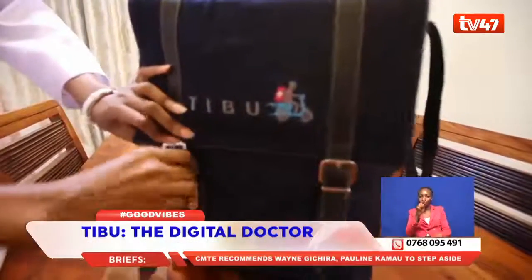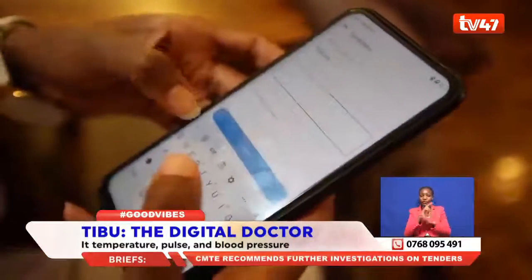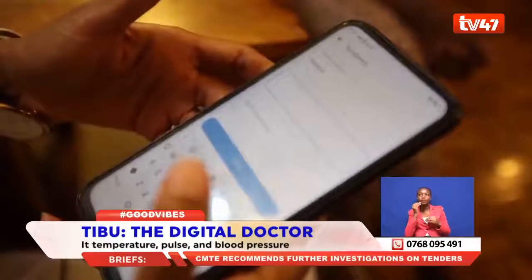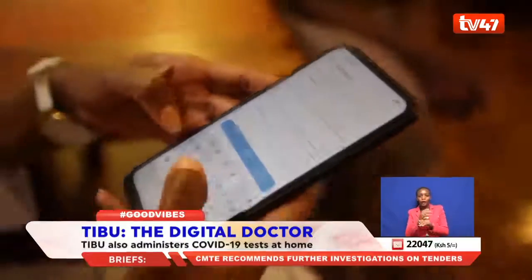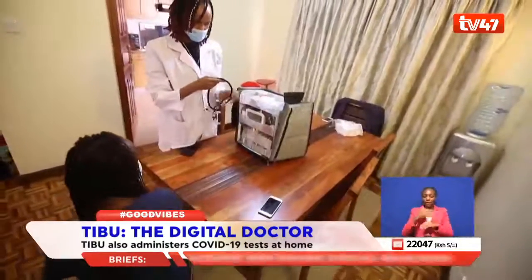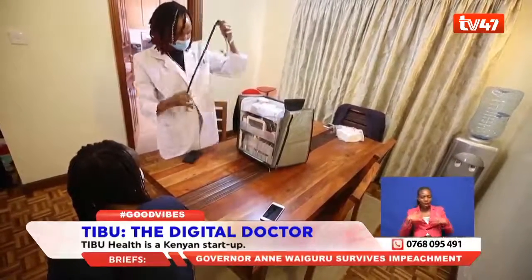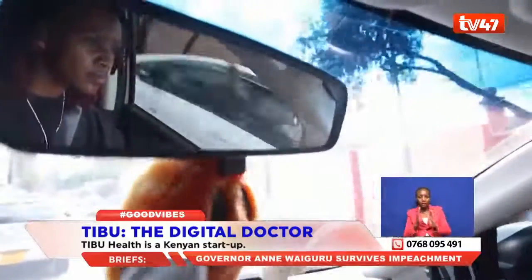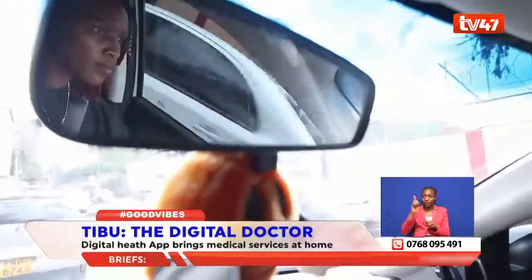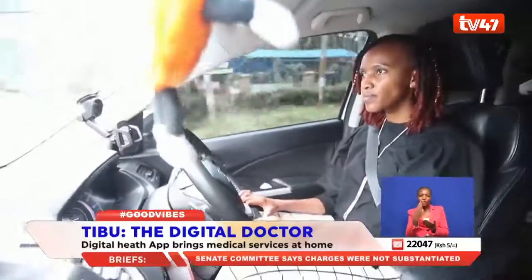TIBU also administers COVID-19 tests in people's homes. Customers start by requesting medical assistance via a mobile app. They get paired with the closest medical officer or doctor depending on their complaint. After a triage call, the health professional travels to the patient. According to Carmichael, the process from request to deployment takes an average of about 20 to 30 minutes.